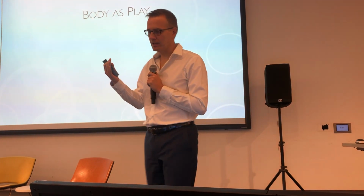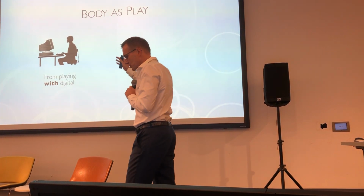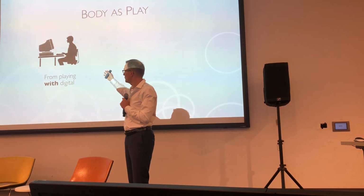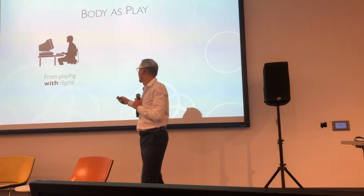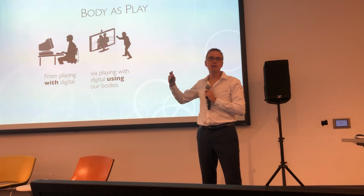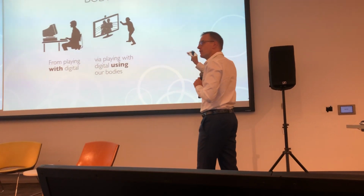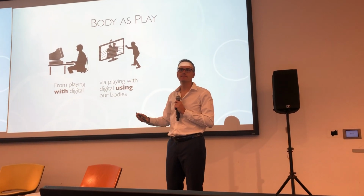Bodily integrated play is for us part of our lab's vision of experiencing the body as play. That works with the assumption that we used to play with digital content. So there is a player or user, and there's digital content. In the middle, there's the interface: the mouse and keyboard, joystick, and so forth. But since the Kinect and the Wii, we are playing with digital content using our bodies. So the interface in the middle kind of disappeared, but there is still a physical and conceptual separation between the human body and the digital content.